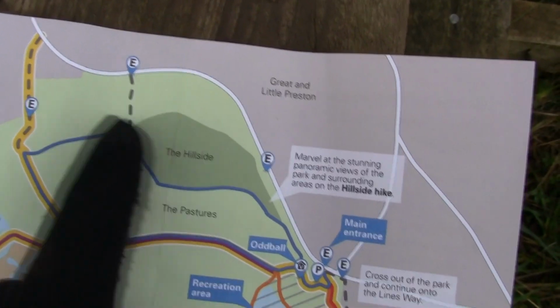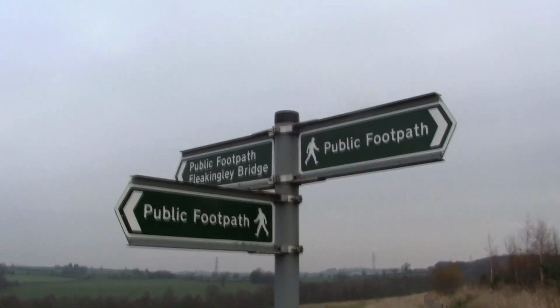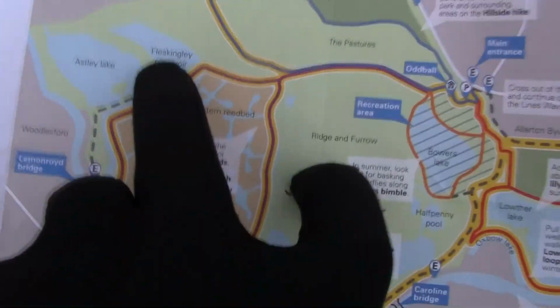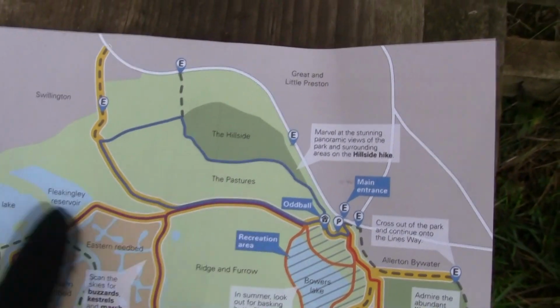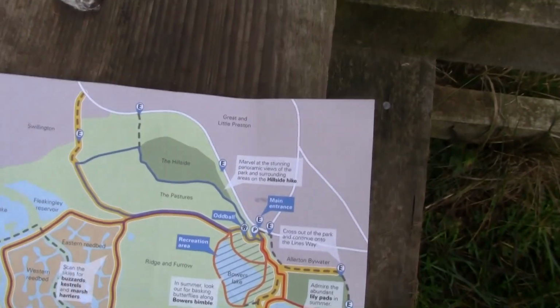I wonder if that's where it falls off. And I went up. Well, there's a sign there saying Fleekingley Bridge. And on my map, Fleekingley Reservoir's down here. Got a simple bloody map and I'm lost. I must be here. Must be. Well, that makes a difference. Anyway, I'm gonna go down that, well, up that way. Embarrassingly, I can't even follow a simple map.